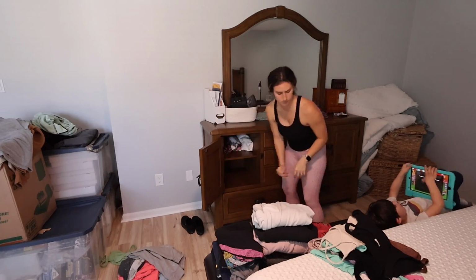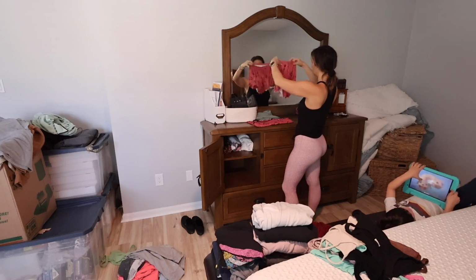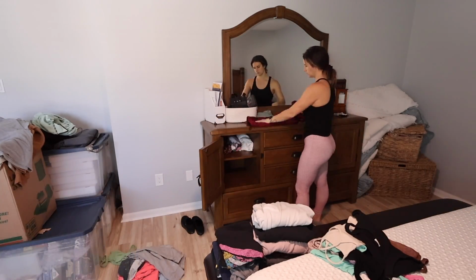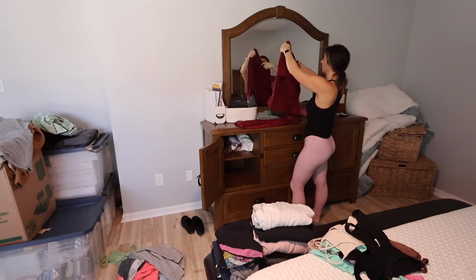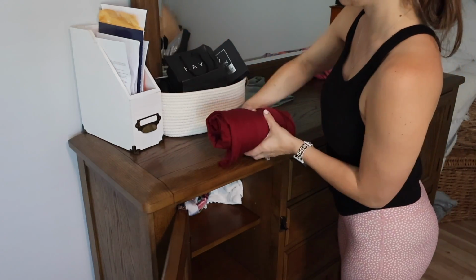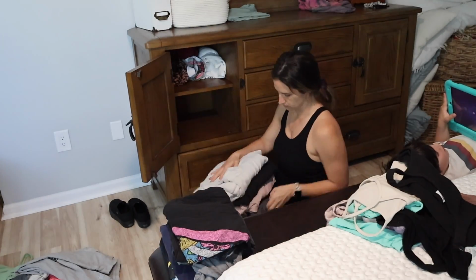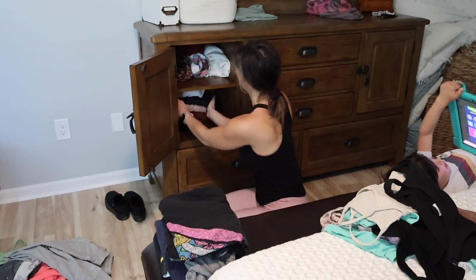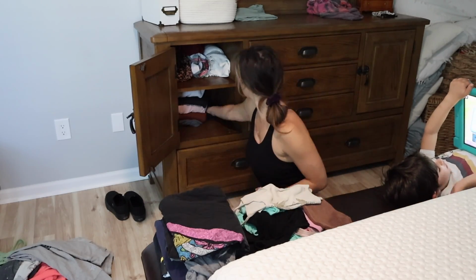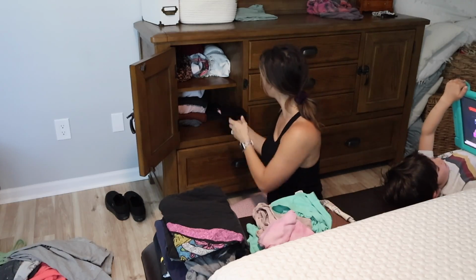What I decided to do with my matching pajama sets was fold the top and bottom together, roll it up, and then put them on that top shelf. That way the two pieces are together. If I want to wear a matching set, I can just grab it out, ready to go. And then on the bottom shelf, I decided to put all of my random sweatpants and then my little tank tops. I typically sleep in sweatpants and a tank top. That's just what I prefer. I usually get kind of hot at night, so I like to have a tank top on. That way, if I throw the blanket off of me, I can cool down really easily.